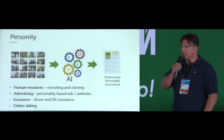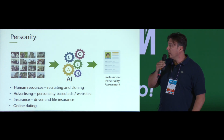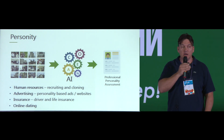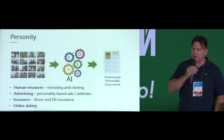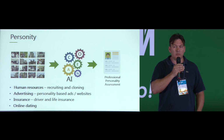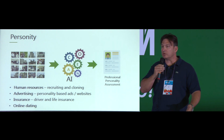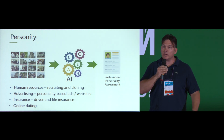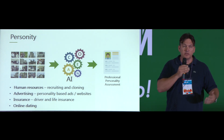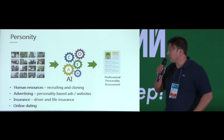We have a team of psychologists and a team of AI experts. All of them are PhDs in machine learning, computer vision, and so forth. And the idea is basically to take people's images from social media, from applications like Google Photos, Flickr, and so forth. By the way, everything is user permission. I depend on the user permission. If we don't get permission, we don't do anything. I will explain about that.